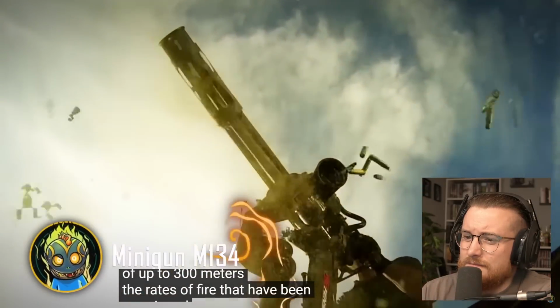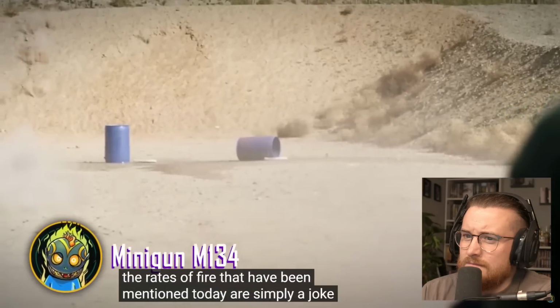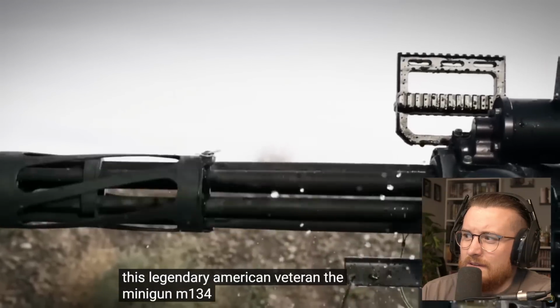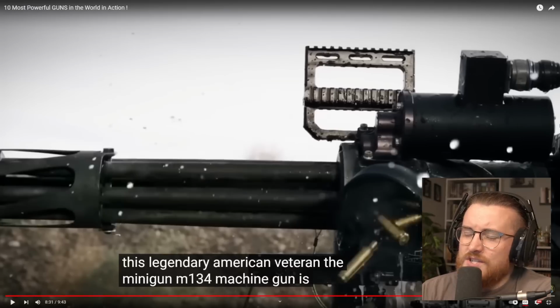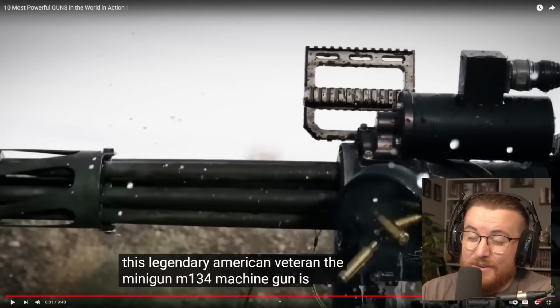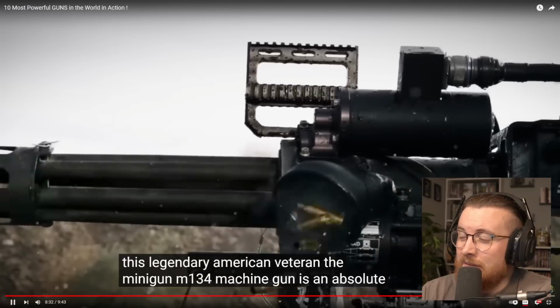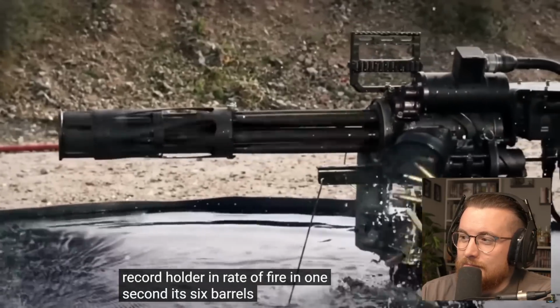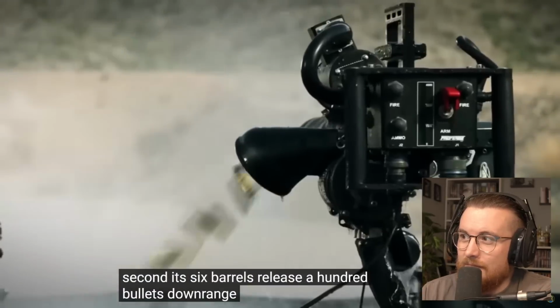The rates of fire that have been mentioned today are simply a joke for this legendary American veteran. The minigun M134 machine gun is an absolute record holder in rate of fire. I wish I knew what the minigun was that I used on the side of the ship, because it has got to be one of the funniest weapons. Probably the best weapon I ever shot, to be honest with you. In 1 second, its 6 barrels release 100 bullets downrange.